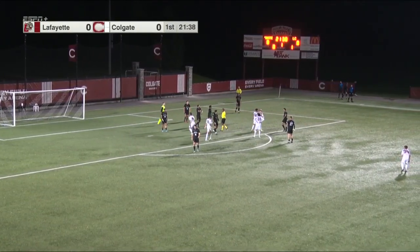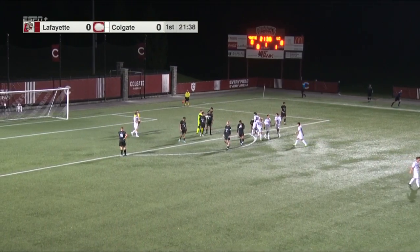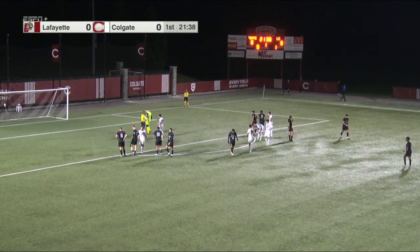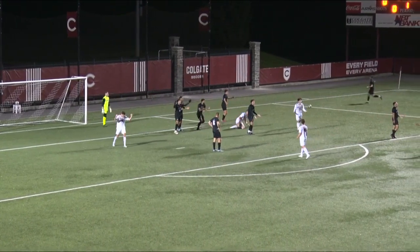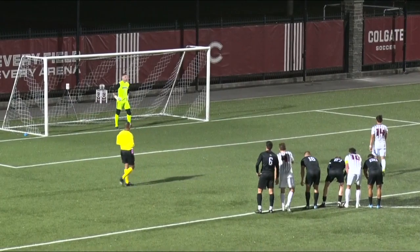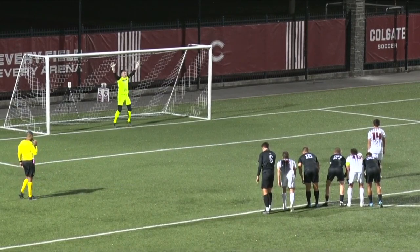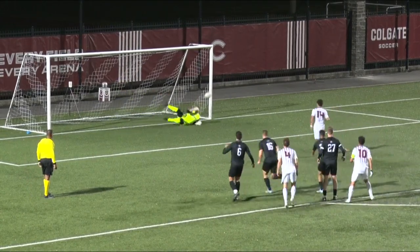Colgate's long-awaited penalty finally crystallizes. We'll see who takes it for the Raiders. And it's going to be Mason Paholi. Paholi has not scored this year. Nil-nil for now. Can all change with the right foot of Paholi. Sutton in the middle of the goal. Paholi for the lead. And it's denied.